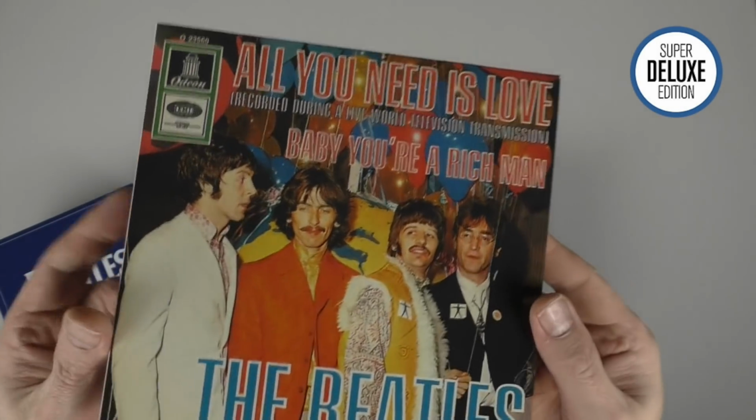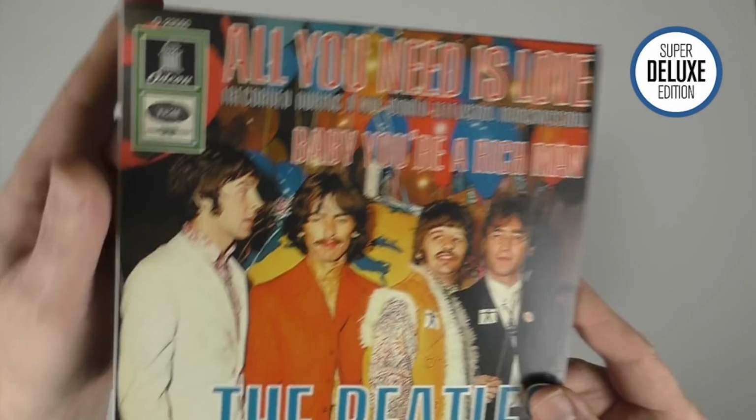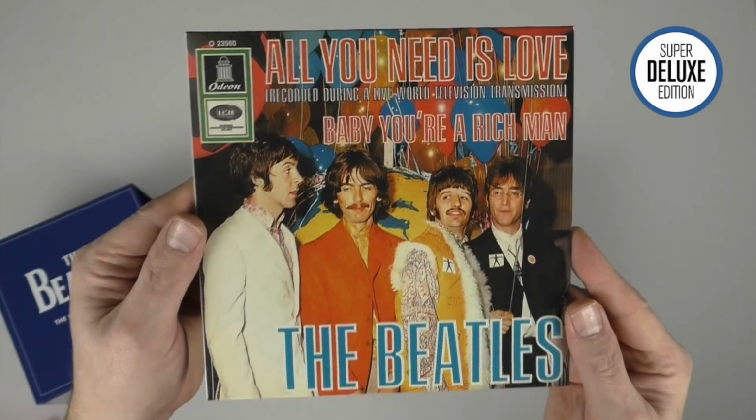I should say while we're going through these that I think there's one or two exceptions, but these singles have all been cut all analog from the original tape. So I think there's been various debates about how good it sounds online, but this video isn't really about the sound, it's more about the presentation.